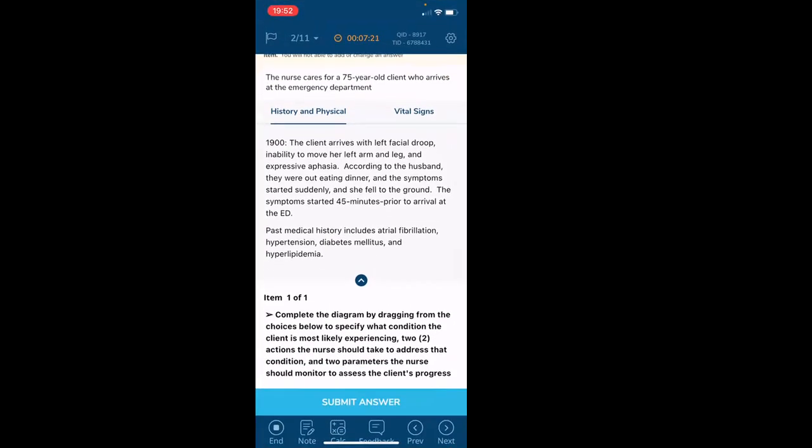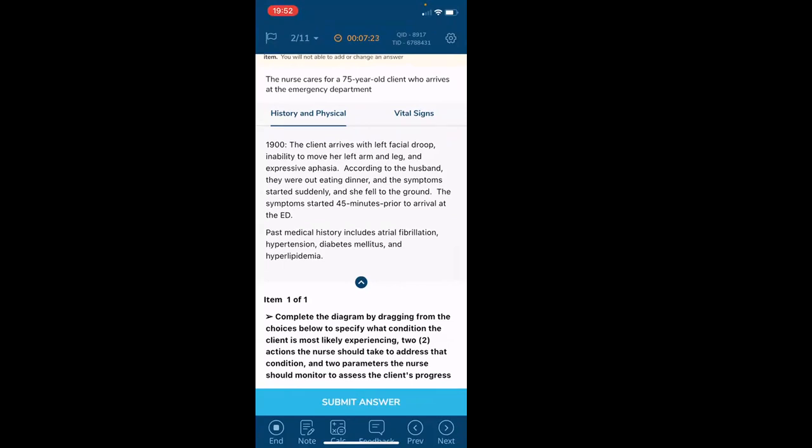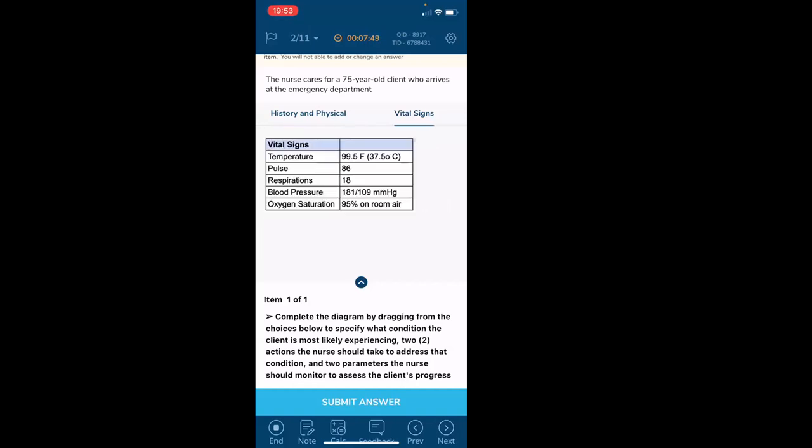The client arrives with left facial drop, inability to move her arm and leg, and expressive aphasia. According to the husband, they were out eating dinner and the symptoms started suddenly and she fell on the ground. The symptoms started 5 minutes prior to arrival at the ED. Past medical history includes atrial fibrillation, hypertension, DM, and hyperlipidemia. Now let's drop down on the vital signs. The patient has an elevated temperature, pulse is normal, respiration is elevated, blood pressure is, of course, elevated, and oxygen saturation is 95%.